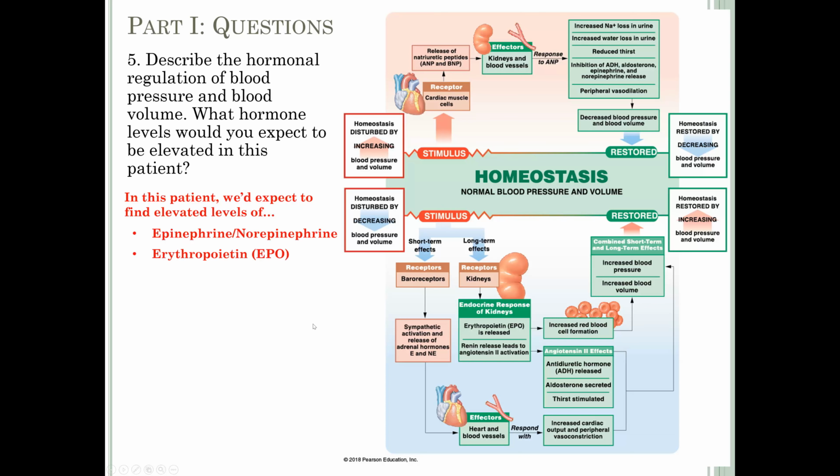We'd expect to find increased levels of erythropoietin. We'd expect to find increased levels of renin and angiotensin II, and probably angiotensin I as well. We'd expect to see increased levels of the aldosterone and increased levels of the antidiuretic hormone. So basically everything down here in the bottom of the picture that is helping to restore blood pressure and blood volume by raising it, we would expect to find those hormones in our patient's blood.